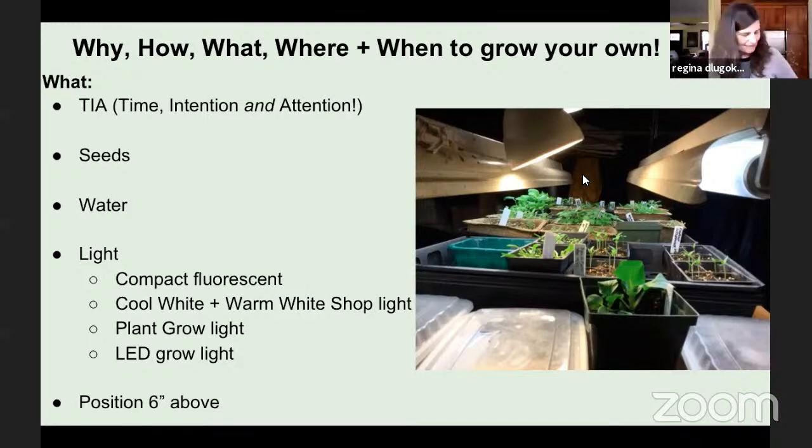But like I said, today, because we're starting now at this time of year, we're not going to need to do that. We're going to get these seedlings to germinate by keeping them in a fairly warm area. Once they do that, you can put them outside in a sheltered spot.